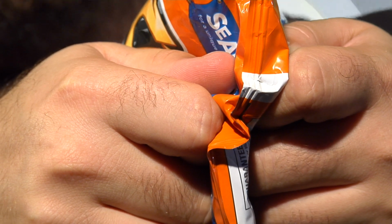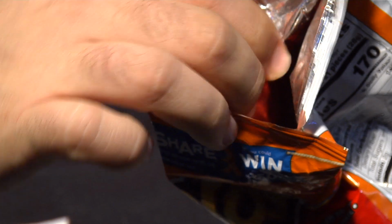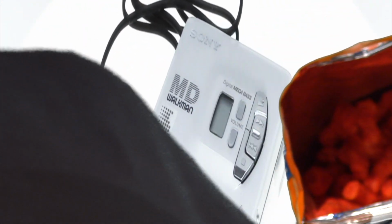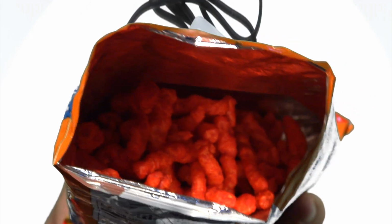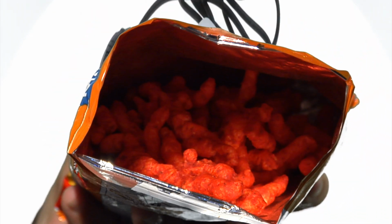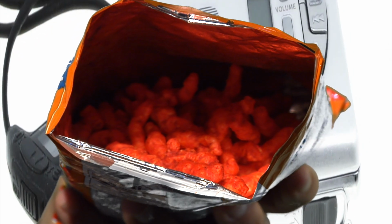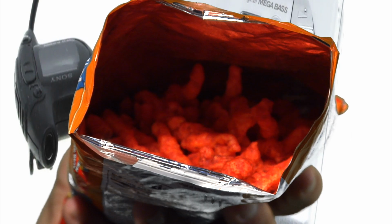Let's just do this. I'm trying too hard. Y'all ready for this? So they got that typical extreme redness. I don't know, on the monitor they look orange. They're very red. Just like Mama used to make.